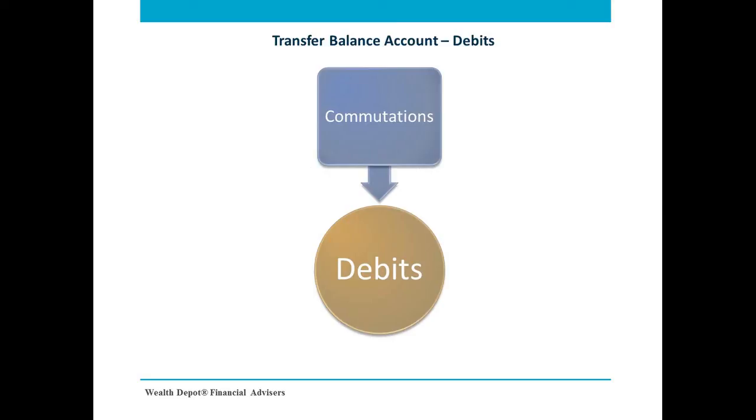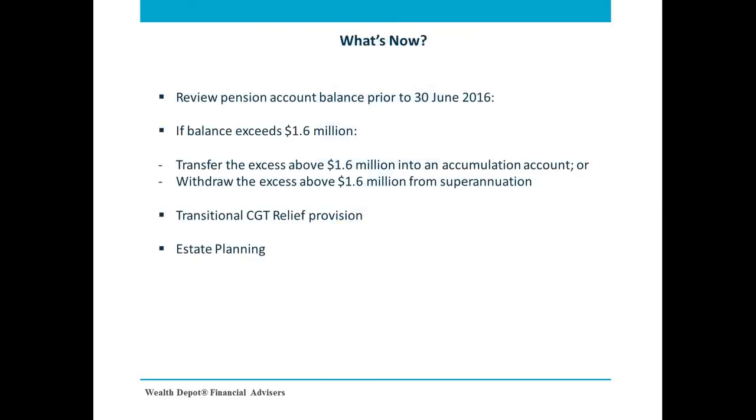Under certain circumstances, the amount of a debit can exceed a member's transfer balance cap. If this is the case, the member will be able to start a new income stream up to the value of the fully commuted superannuation amount without breaching the cap.